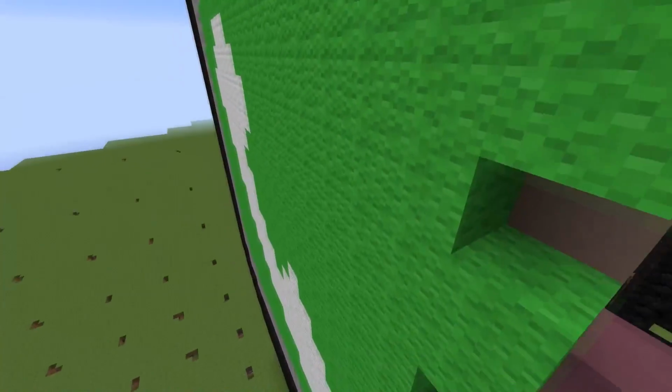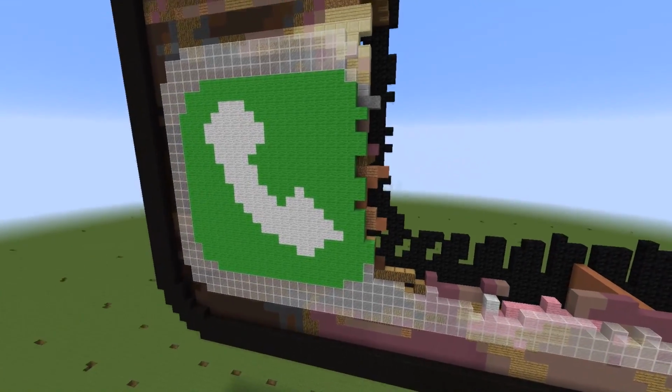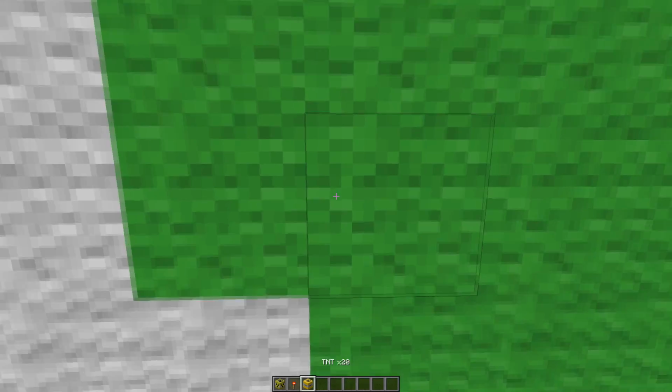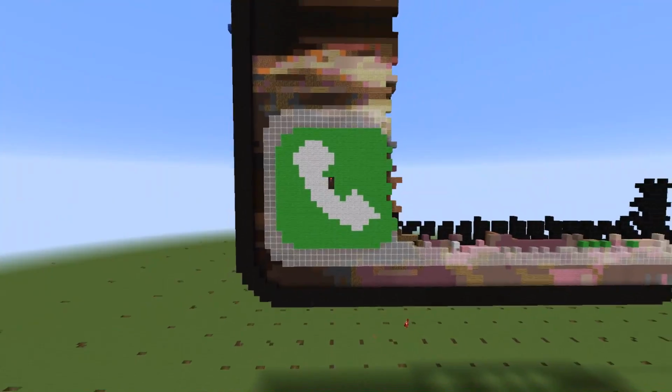That will lag my game for like 5 minutes and it will just cause too much destruction for such a small chunk of phone leftover. Instead, let's use a different block. Maybe we should use the 20 TNT blocks in one. That should work. Here we go. Light it. Get back. And bam.